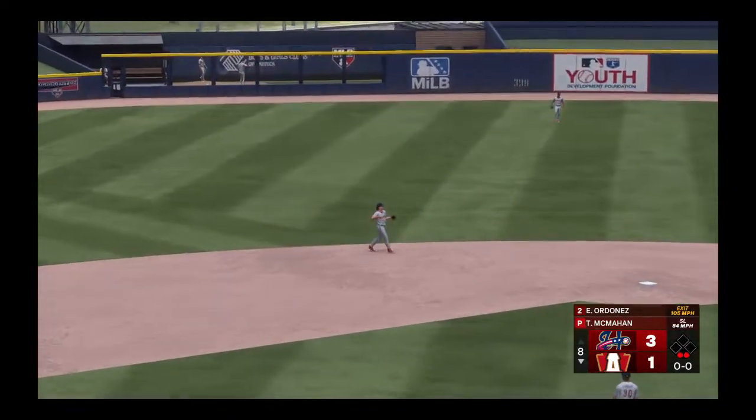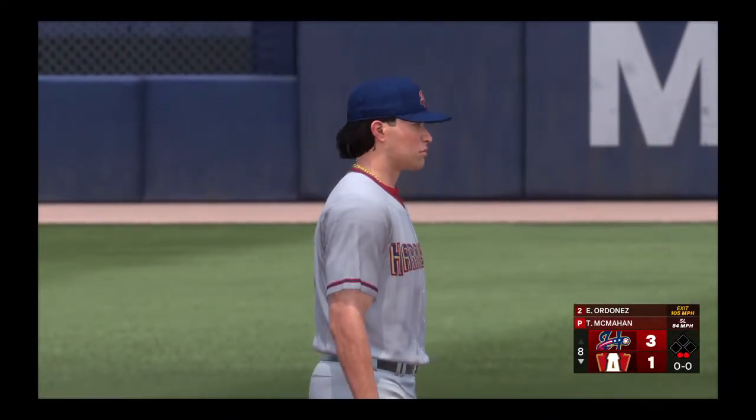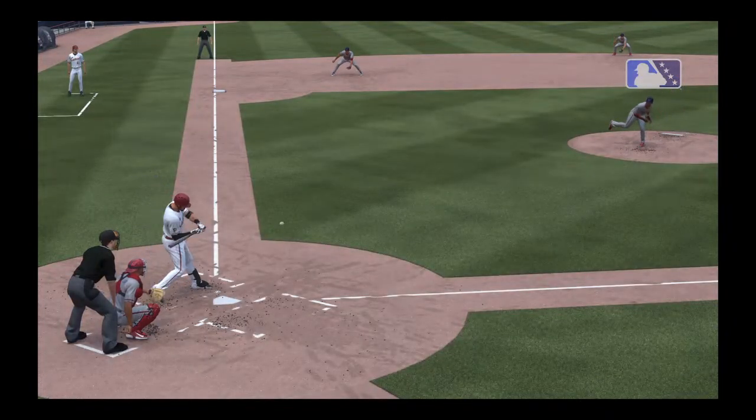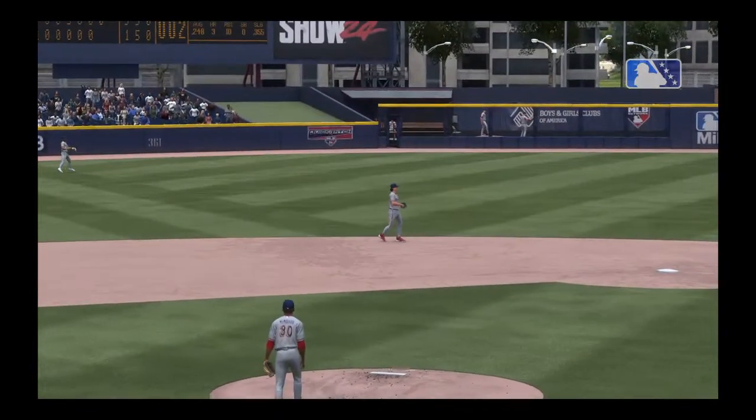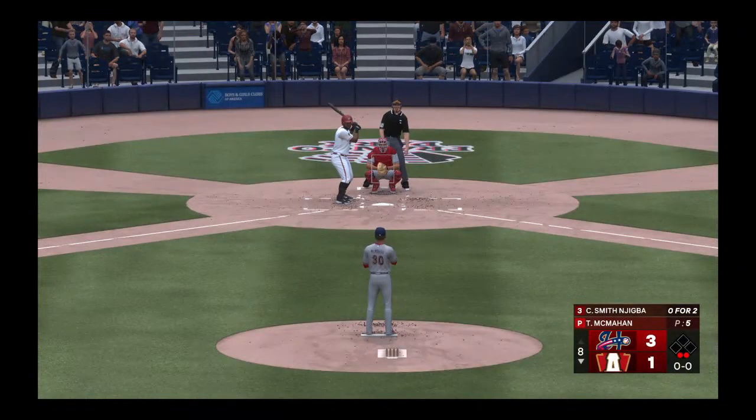Line drive brings it down. Nice play. That absolutely should have been a base hit into the outfield. That's impressive athleticism at shortstop to go up and get that one. What a play. Kanan Smith and Jigba getting ready to hit.